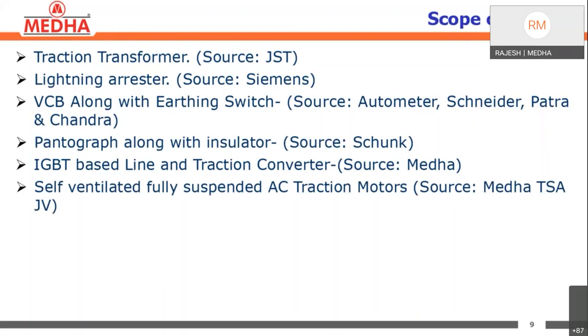Next, self ventilated fully suspended AC traction motors. We are using AC traction motors, induction motors or asynchronous traction motors here, and these are also from Medha. Actually, for this we have made a joint venture with an Austrian-based company called Traction Systems, TSA. With TSA we made a joint venture here in Hyderabad only, just beside our production premises, a joint venture company called MTEPL, Medha Traction Equipment Private Limited. And their technology is from TSA, but production, sales, service, support, everything is from Medha.